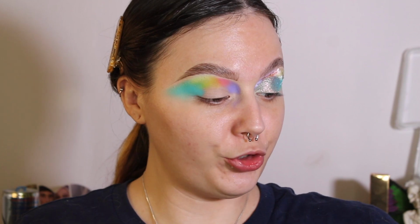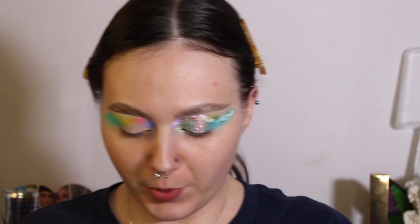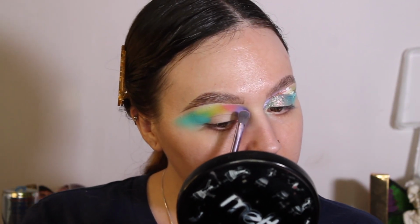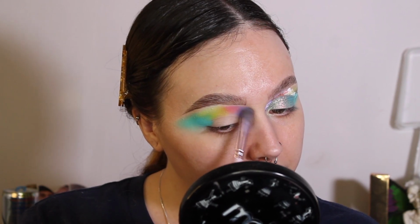Now I'm going to switch over to the Allure palette and go into the shade Baited. And I'm going to blend out Mimic and Nectar with it. It's such a gorgeous shade. It's a unique pinkish purple kind of pastel. It's pink, but it has a hint of purple and it just is gorgeous. So I'm going to take it and give it a little blenderoo.